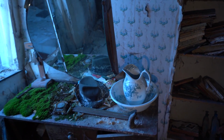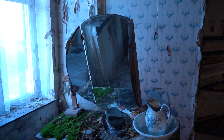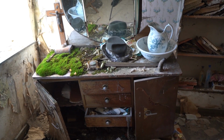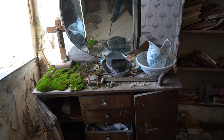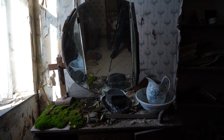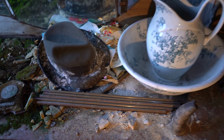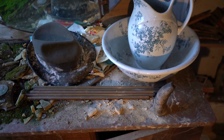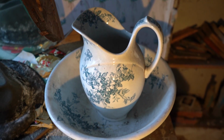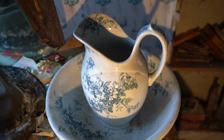Wow. And then we got this insanely beautiful vanity over here. As you can see, this is where Annemarie went in the morning, made herself beautiful. Moss growing on the vanity. A hat left behind of Piet. We got this jug over here. This is very typical for Belgium. Here they put water into the jug and they could wash their face and their feet at night.